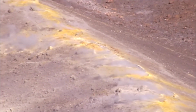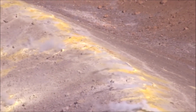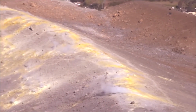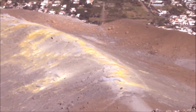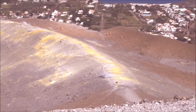Where are all these volcanoes? Some 75% of the world's active volcanoes are positioned around the Ring of Fire, a 25,000-mile-long, horseshoe-shaped zone that stretches from the southern tip of South America, across the west coast of North America, through the Bering Sea to Japan, and on to New Zealand.